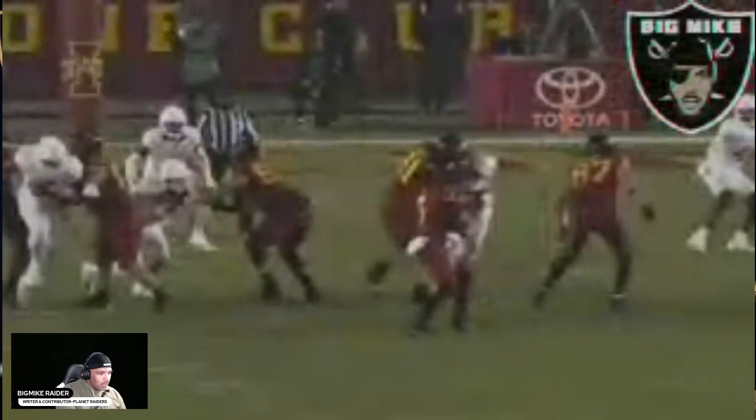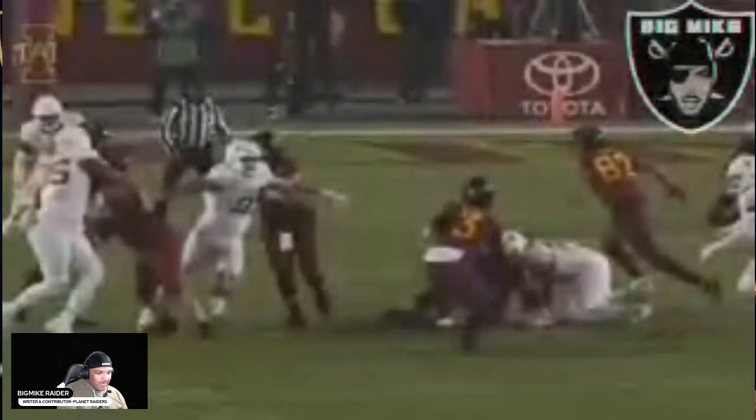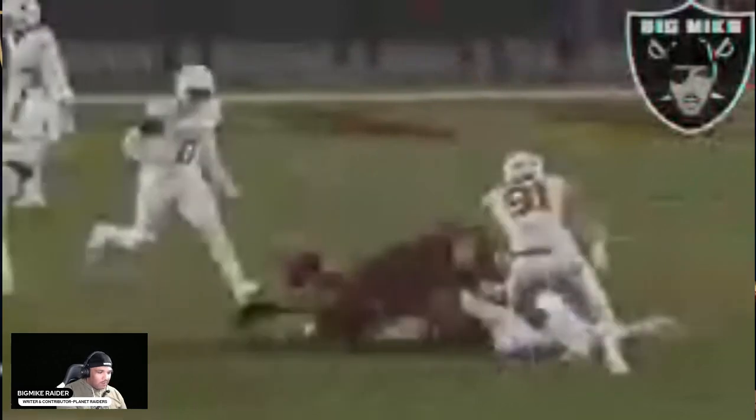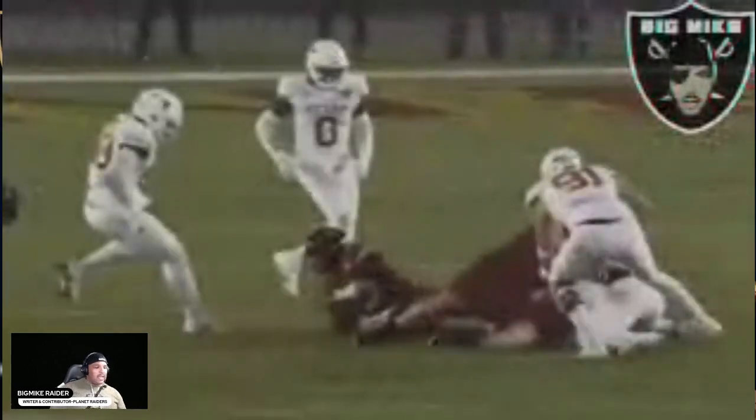So right there, we'll let this one ride out. Just motor, right? That's motor and effort right there. He gets put to the ground, but you can see that he's still not giving up on the play, right? He's getting back up, and now he's there to make the play. Excellent play right there. That's effort, and that's motor right there.